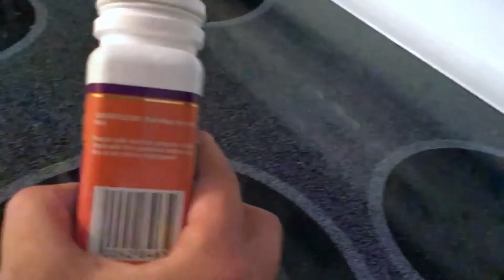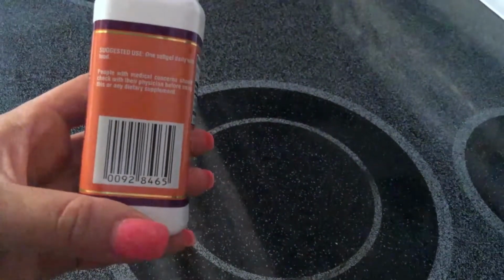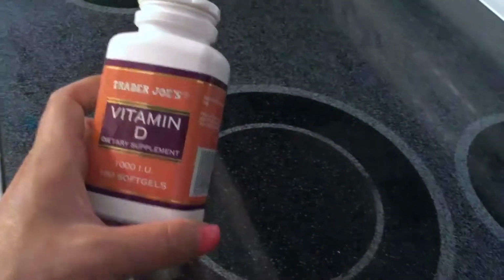This is what the bottle looks like. Suggested use: 1 soft gel daily with food. I always take pills with food because I tend to get nauseous sometimes if I don't, especially depending on what the vitamin is or what it is that I'm taking. So I'll normally just take one with breakfast. People with medical concerns should check with their physician before using this or any dietary supplement.